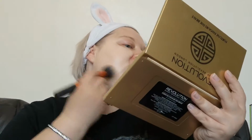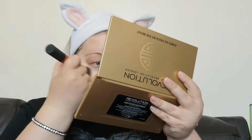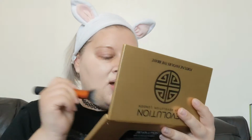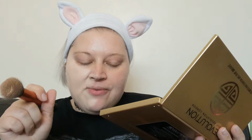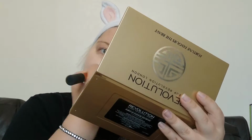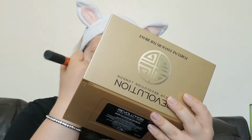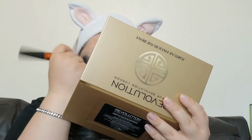I've been wanting to try this foundation for a little while, and see, on the camera it looks like it matches my neck, which is good. Actually, I don't think it matches. It's got that similar colour to the Fit Me foundation from Maybelline, which I also didn't like. I don't know. Maybe I'll try the lighter one.